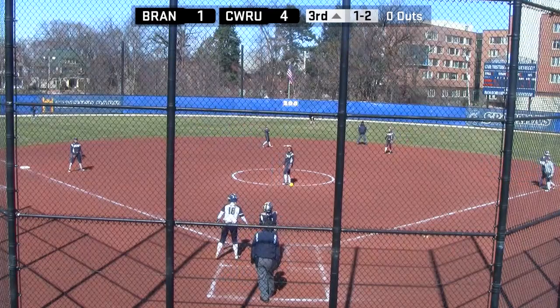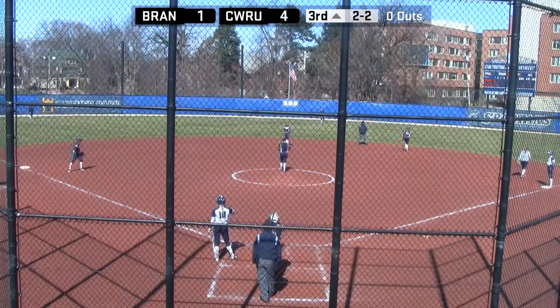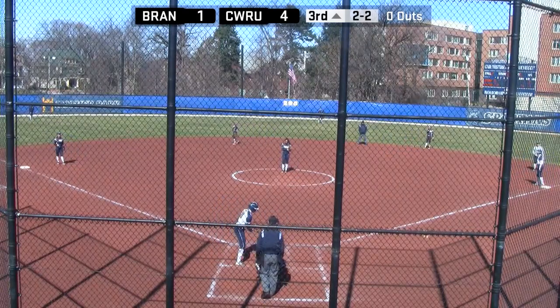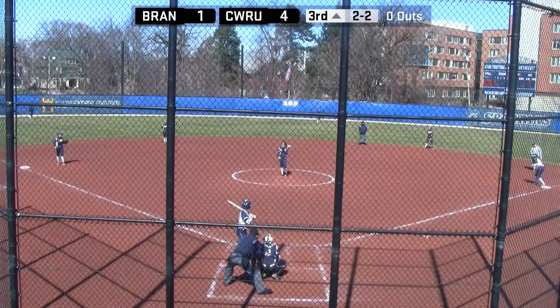Same 2 schools that are playing each other here, Brandeis and Case Western Reserve, are facing each other in baseball in Massachusetts, now in Waltham. And Case Western Reserve has a 2-0 lead in the top of the second of game 2 there.